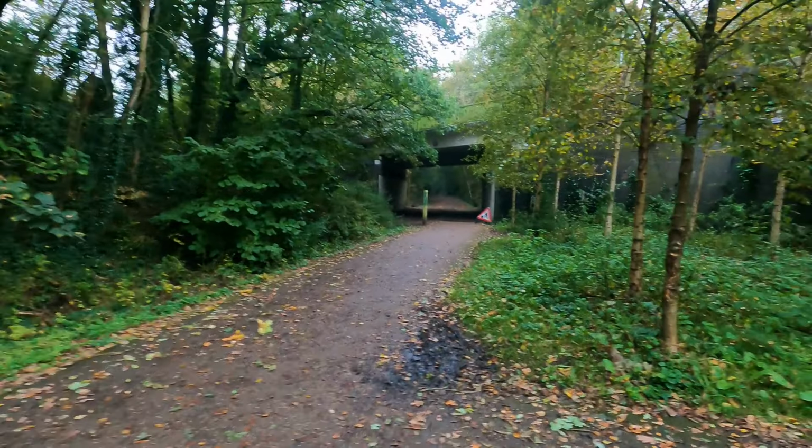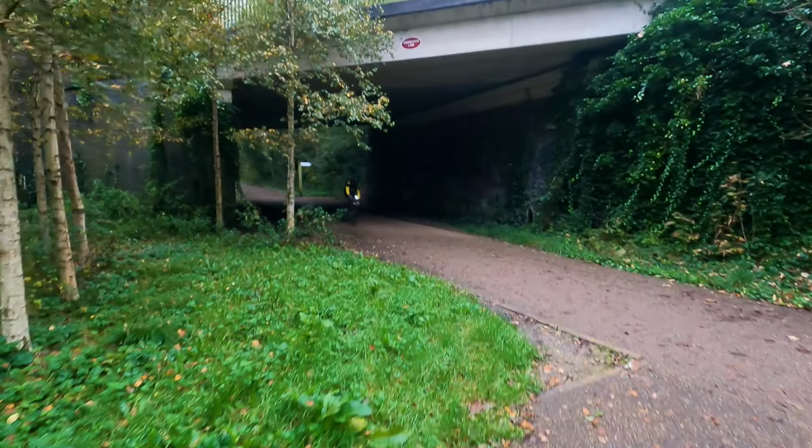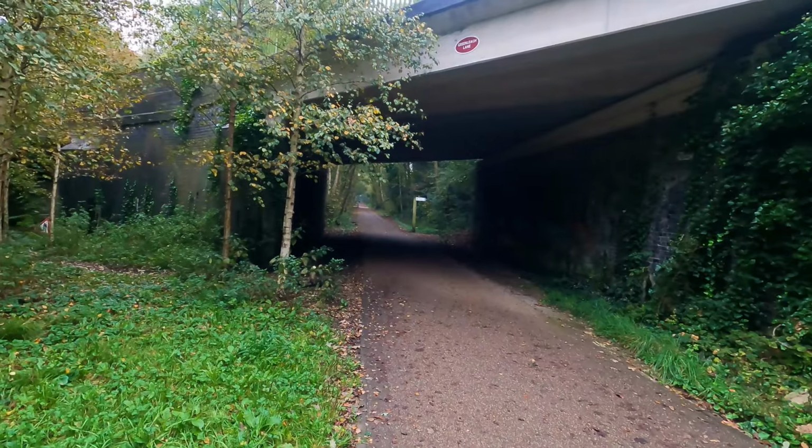Looks very woodland and picturesque down there. But as I said earlier, I would like to come back and have a look up there. It looks very, very straight and long, doesn't it? Very foresty. So, let's push on. Let's get ourselves off towards Tyldesley.